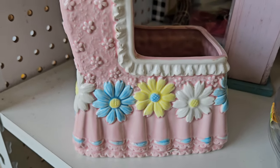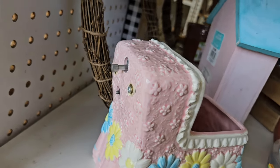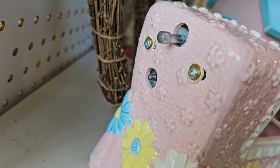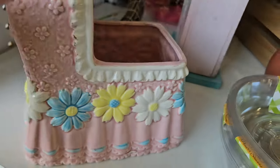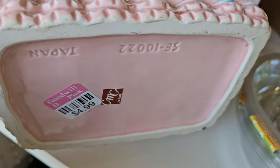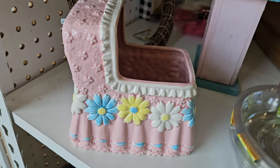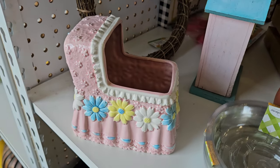Isn't that sweet? Oh, they're so sweet. It's musical. It's like a little key is missing out the back. $4.99. Japan piece. Really nicely made. So sweet.